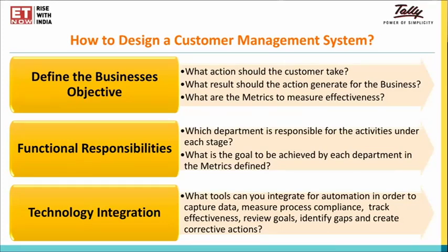What action should they take? And what result should that action give them? What is the metrics to measure the effectiveness of that action? Divide the responsibility across various departments which are interacting with customers, and integrate tools and technology wherever required to make it efficient. That's how you design a customer management process.